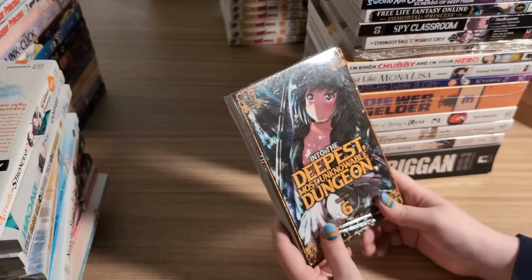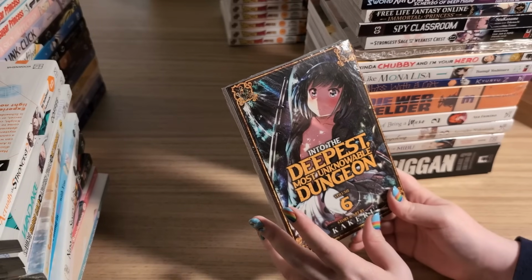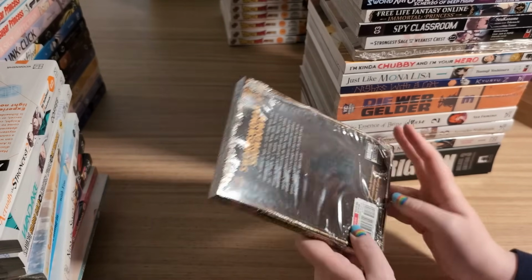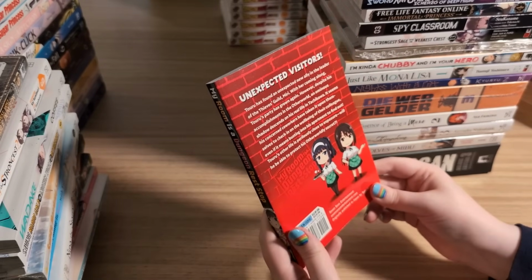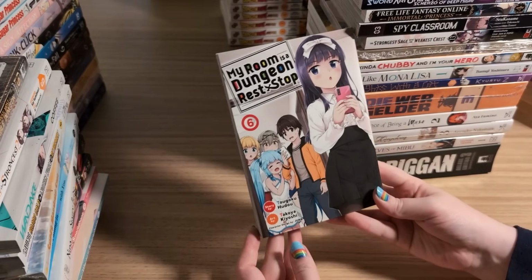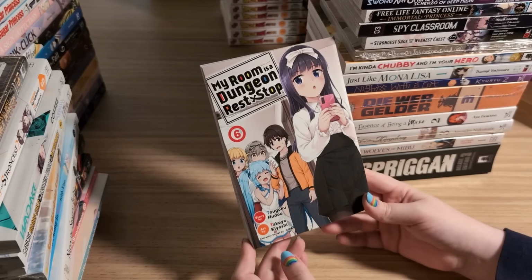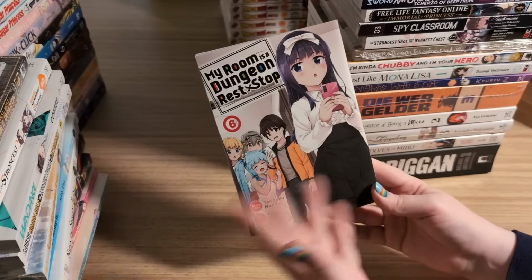This was not a series I was overly into. The characters look way too young for the sort of explicit things they get up to. It is an isekai, and I was enjoying the dungeon aspect though, so that's why I've held off till I found it cheap. My Room is a Dungeon Restart Volume 6, a kind of weird isekai where this guy's room is on the boundary between modern Tokyo and a dungeon, and it just feels like a lot of women have just sort of turned up in his apartment and ended up staying because it's cozy. It's very much not an outstanding series, it's very average, hence why I'm picking them up when they're on sale.